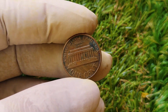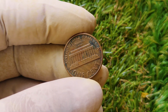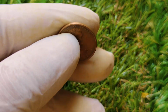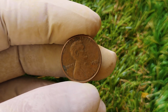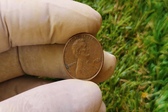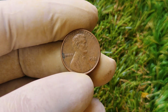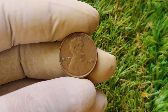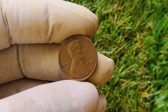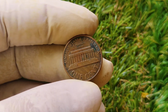Coin grading is the process of determining the condition of a coin. It ranges from poor, with heavy wear and damage, all the way up to mint state, which is a coin that looks virtually flawless. A 1981 penny in average circulated condition is usually only worth face value. But if your coin is in uncirculated condition, especially graded MS65 or higher, it can sell for $1 to $5 or more, depending on the buyer and the market. Rare errors or varieties in high grades can be worth a lot more.